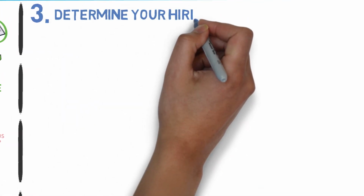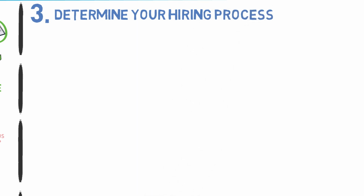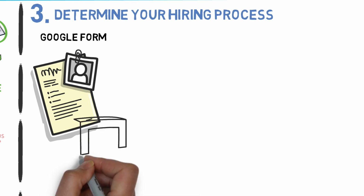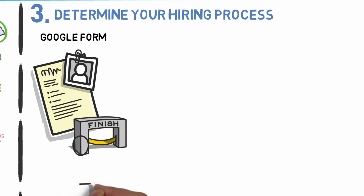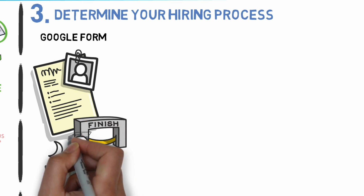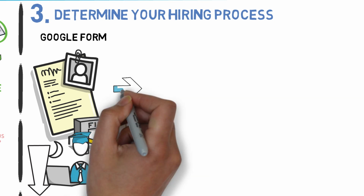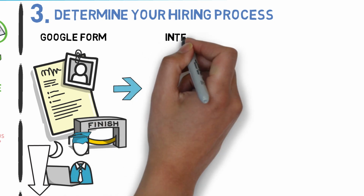On to number 3, determine your hiring process. This doesn't have to be a grueling process. For me, it starts with a simple Google form where I collect information such as their resume, their goals for joining the program, and what their aspirations are post-graduation. If you're interested in seeing an example Google form I've done in the past, I'll leave a link down below. Again, the goal of this is to collect information to see what students' interests are, not as much to screen away people. Next, bring them in for a quick interview.